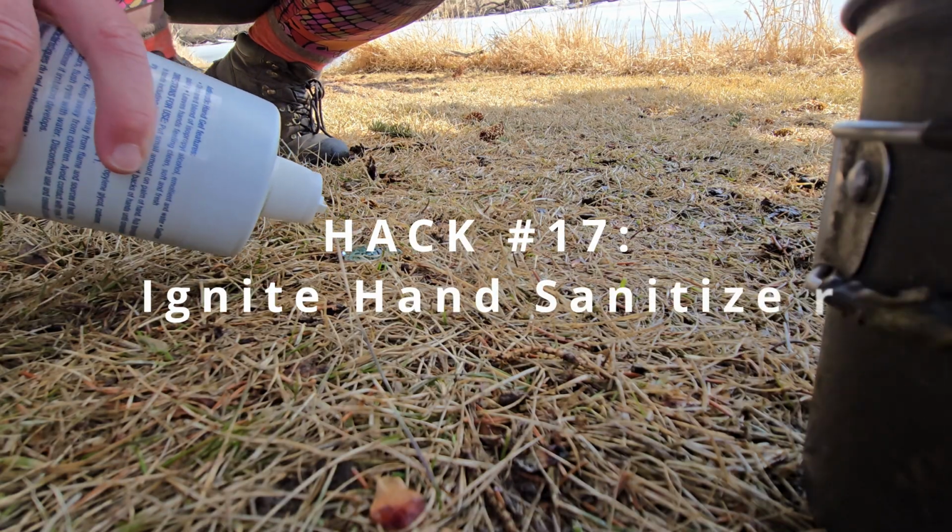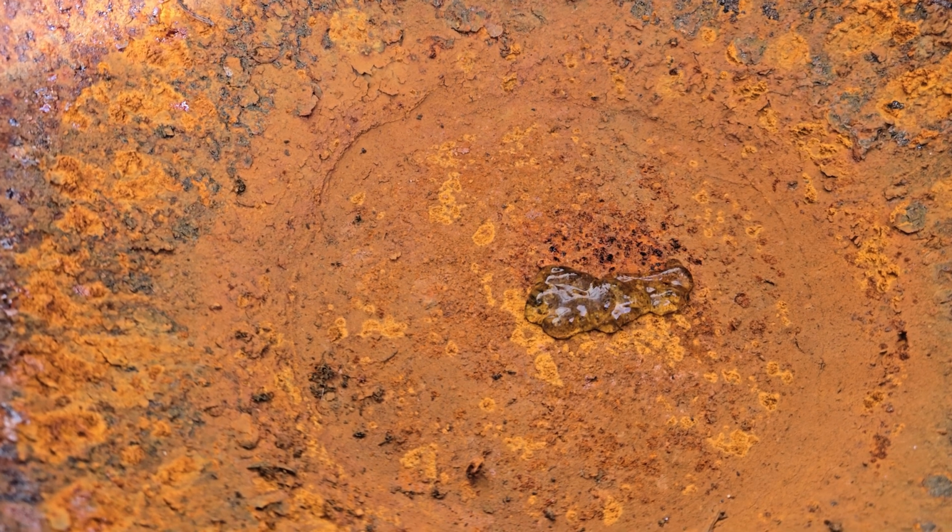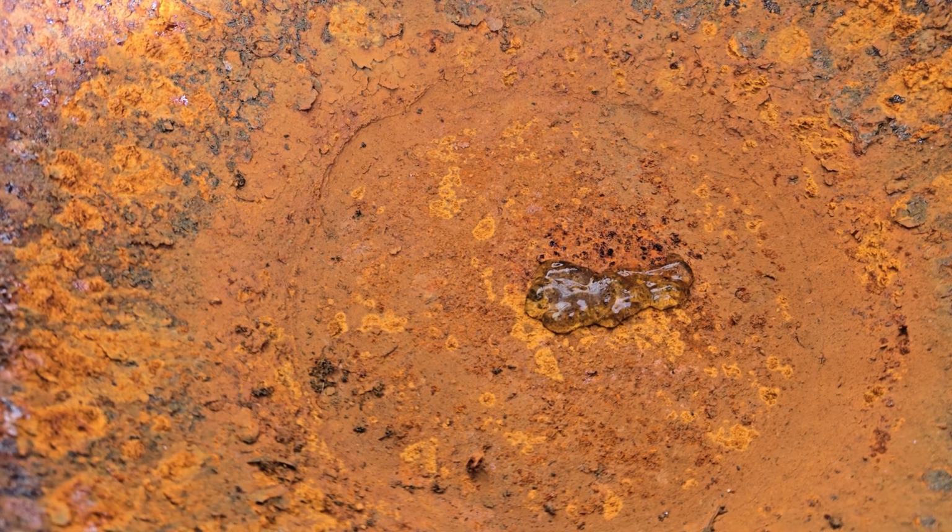Turns out that little bottle of hand sanitizer isn't just for hygiene. It lights up like a charm thanks to the alcohol. Great for fire starting, just don't use the whole bottle.